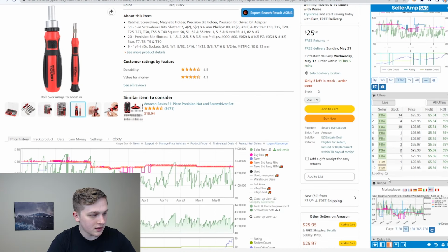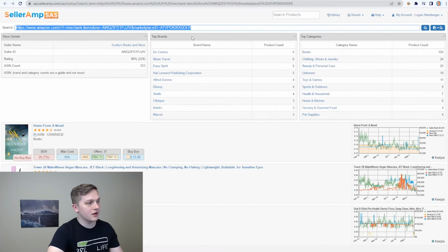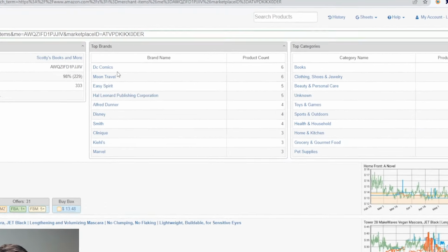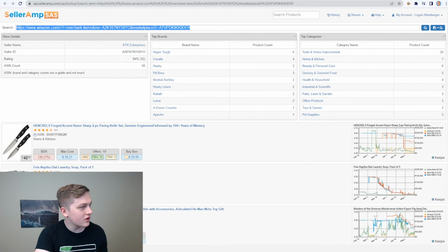They're both a little bit low. All right, so we've got 3 storefronts here that we can start with. I'll go up here and pin them. And then this is going to open up the SellerAmp user interface for storefront stocking. It is fantastic, one of the best features that SellerAmp offers. And now it's just going to show us all of their products. You can filter here by brand name or category if you want to look at just a few specific things.